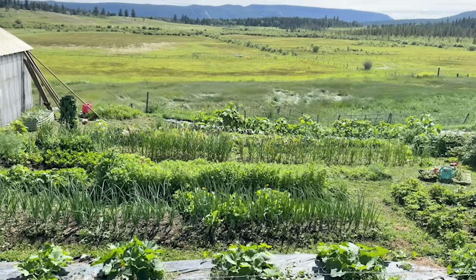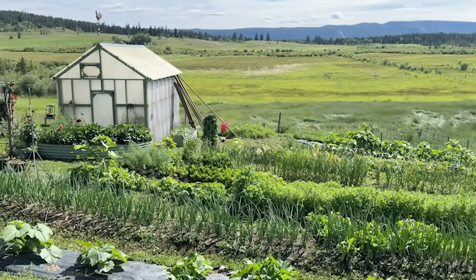I garden in the central interior of British Columbia, well, kind of the northern central interior of British Columbia, Canada. And we are in a zone 3B with around 110 frost-free days. And I'm going to take you on a complete tour of our garden, which is around 1/3 of an acre here on our ranch. Where we're standing right now is what we call our main garden.